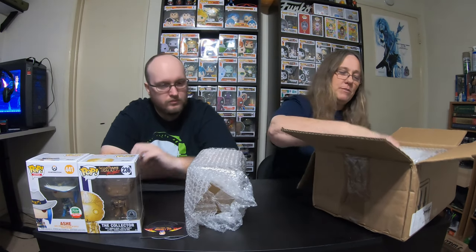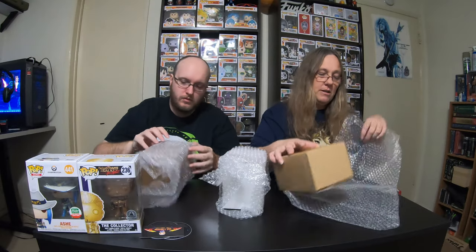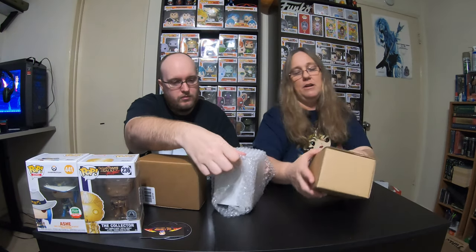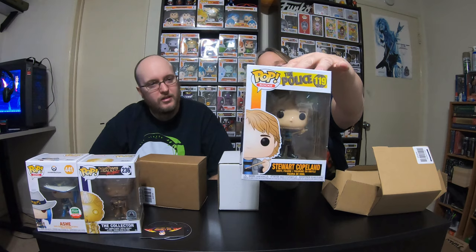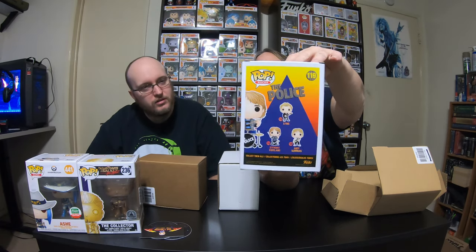So there are three pops here. I believe he said these were on my list. I'm just not really sure. Spectre, help me take the bubble wrap off. Let's save the bubble wrap. All right. Let me open the first one here. Maybe it's a theme? And actually, if it's a theme, he'll like it too, because he has the box set to this band. I love Police. Oh, that's cool. And this is Stuart, the drummer, which is quite amazing.